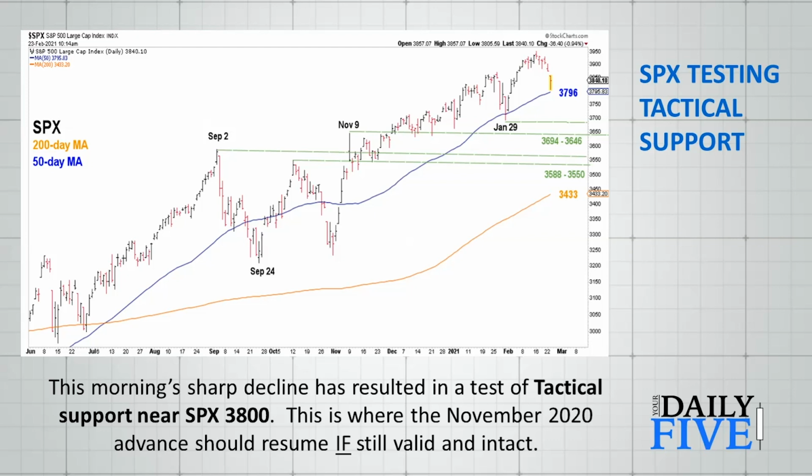If this uptrend, tactical uptrend, is still intact, this is exactly what should happen. It should test it, and we should make new highs within the next couple of weeks. That's been the pattern.